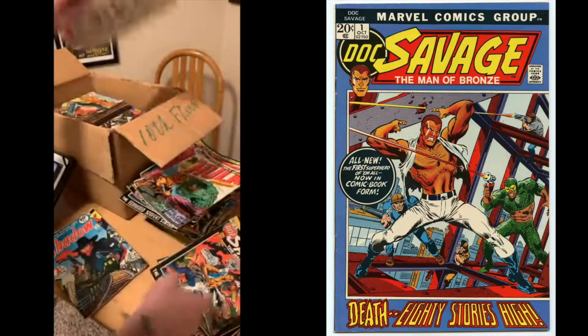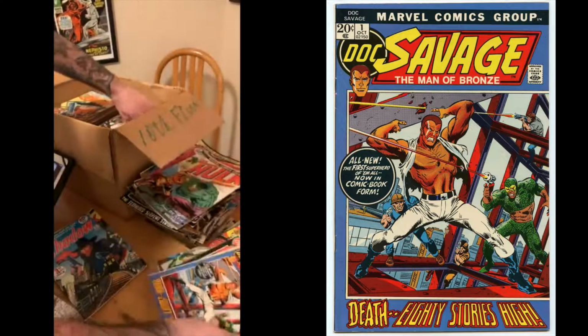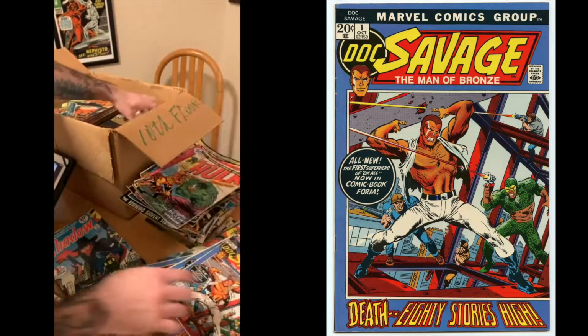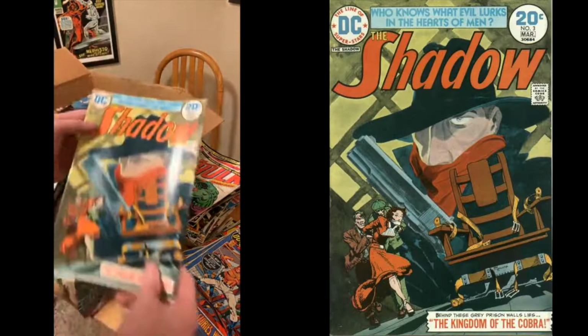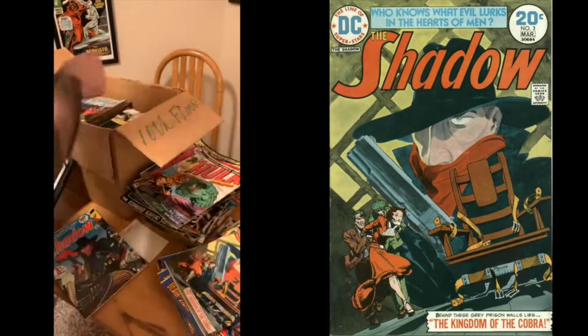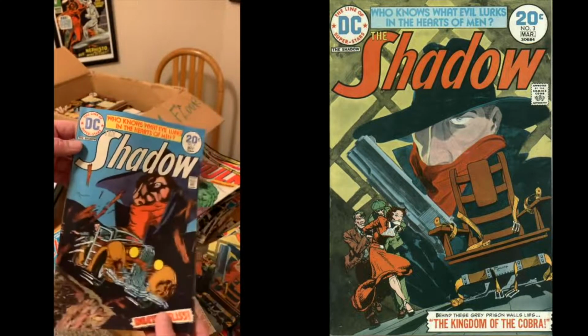Doc Savage, apparently, because there's a lot of Doc Savage in here. Doc Savage #1. Doc Savage #1. Doc Savage #1. Oh, look at that. Doc Savage. This is overstock from a store or somebody's store collection. And I'm going to put a line out to the person that sold this to me: if they find any more boxes, to call me and I'll come get them immediately.